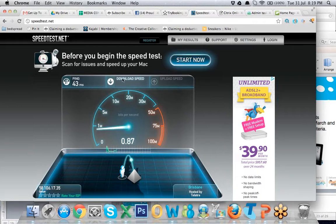Now, what this little tool is going to do is it's going to tell me and you the download speed and the upload speed. Now, I did write this in the e-lesson, but just to go over exactly what this means, the download speed is the speed at which you pull things down from the internet. Okay, so there's my download speed. It's 1.91 megabytes per second. Okay, now what that means is if I want to pull down an image or a video or a sound file, something like that, that's the speed at which it will come down.